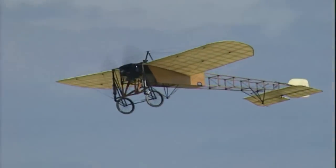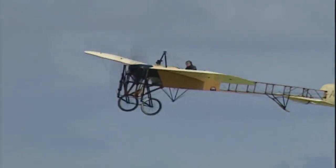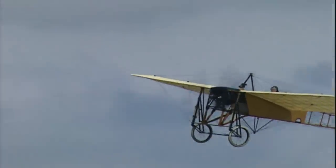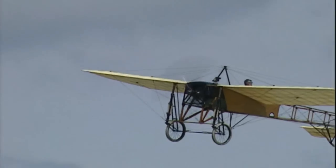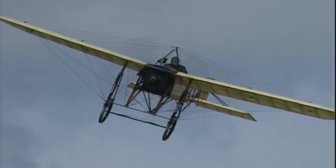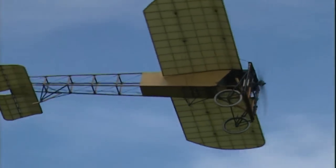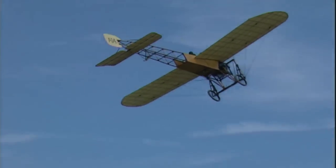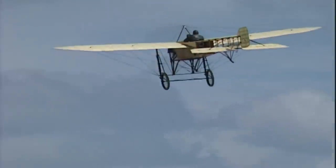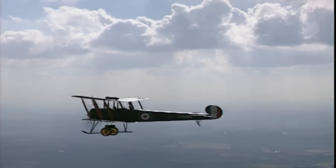Other aircraft, like those pioneered by Louis Blériot, had the engine facing forward in front of the pilot. These were known as tractors. Both types of aircraft equipped Europe's fledgling air services at the outbreak of the First World War in 1914. Initially, their role was to provide reconnaissance and spot for the artillery. But soon, crews began attacking each other in an effort to win control of the skies.